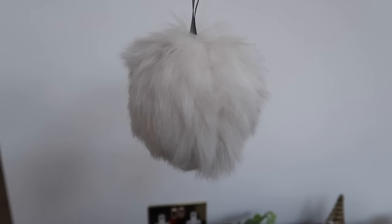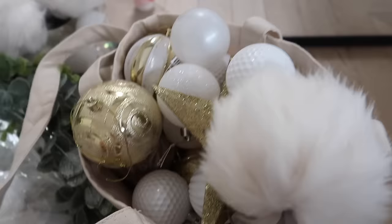I cleaned up these baubles because they had been left outside in my outside storage, and they look good as new. Then I have my baubles from last year, which are again all gold and white. Look at my new star. How do we feel about the star?